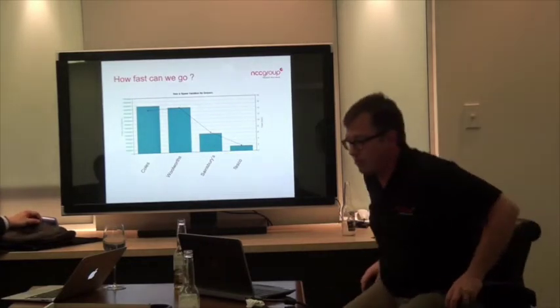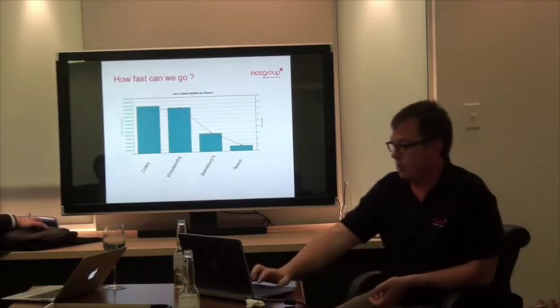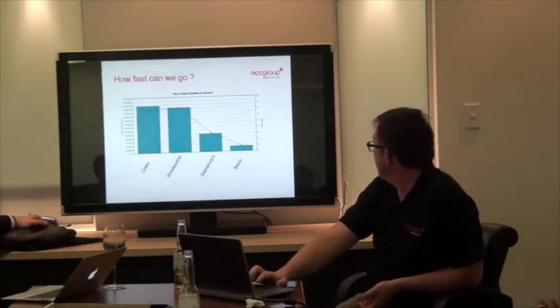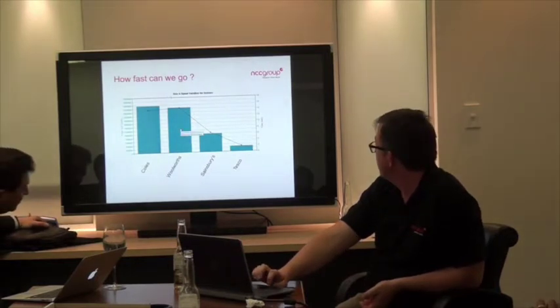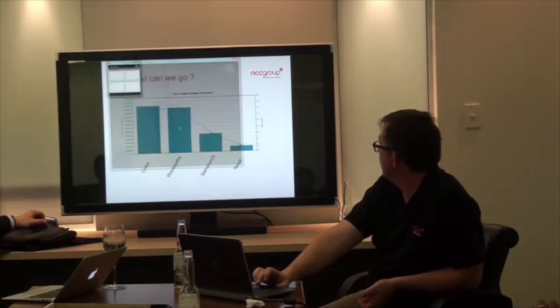The speed graph, funnily enough, mirrors the page size graph. That's not rocket science. The bigger the page, the slower it is. But the opportunity is there. And in fact, if I've got my computer and my technology working, I can even show you what that looks like.